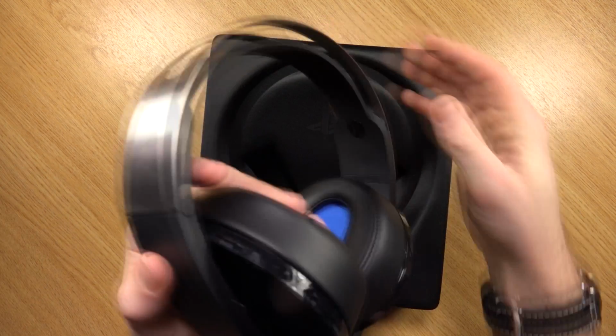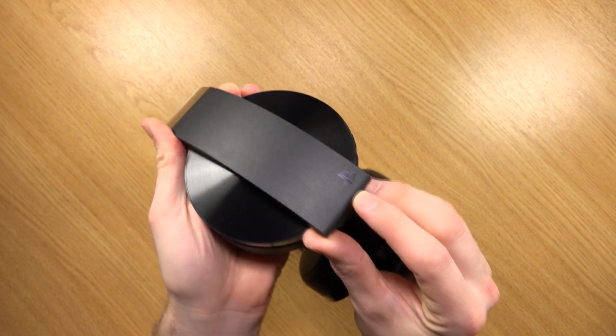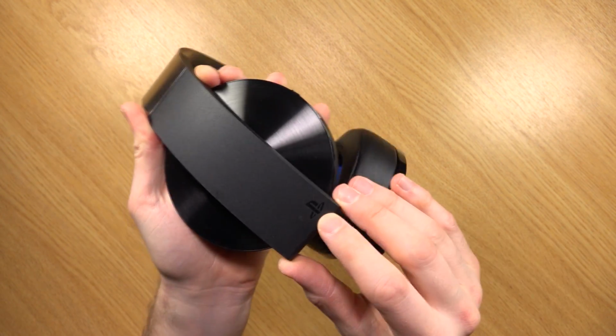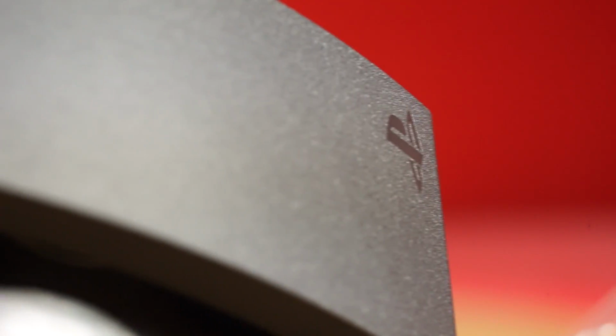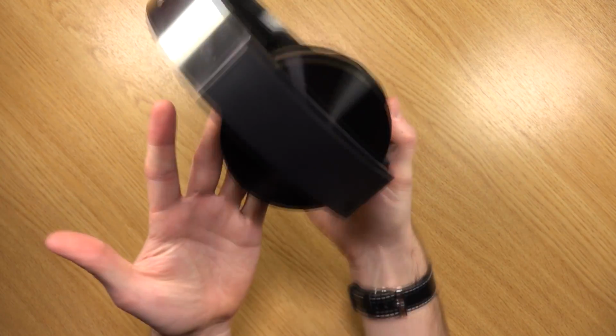Now, first of all, I've got to say that not only is the style amazing, you can see on here that we've got a matte finish, but then where the PlayStation emblem is, that is in gloss, so it stands out a bit more. And on the side of the ear cups here, like a brushed metal effect, which is pretty nice. And then you've got the alloy construction on top, with the blue theme inside the ear cup. So overall, a really nice looking headset.